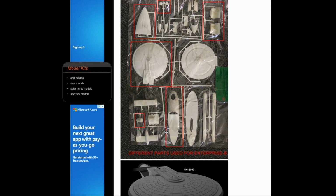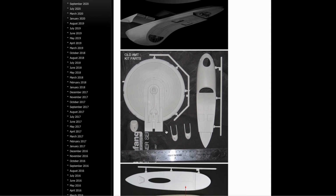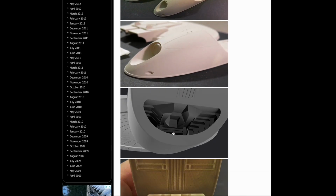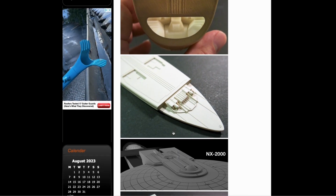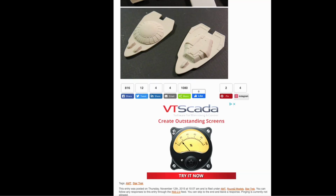And they also improved the shuttle bay. It's not 100% perfect, but it's pretty good. So this post shows old parts and new parts, CAD files, and just how much work they put into this Excelsior. It's a lot of work. But lucky for us they did, because it ends up being a wonderful model.